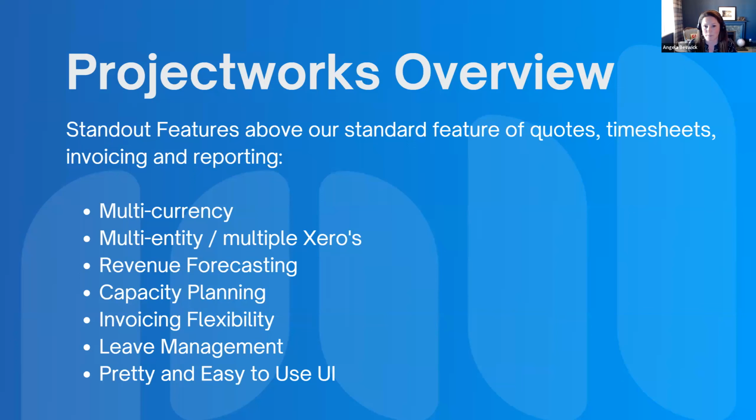We also have leave management. So we've got a really neat integration with Xero Payroll, which allows leave management to be entered within Projectworks, authorized, and then sent across to Xero to update the leave. And the nice thing about that is within Projectworks, it would update the capacity of a person as well as update the timesheet. So it does multiple things with that one request.